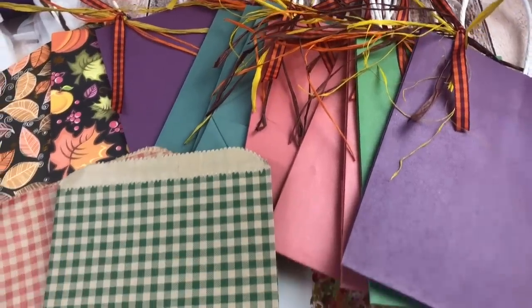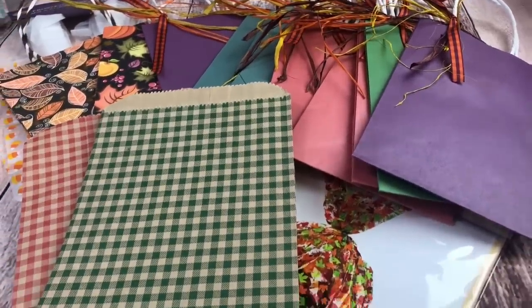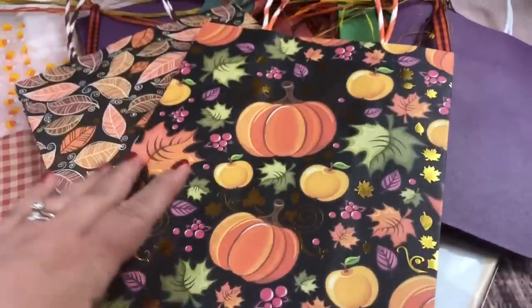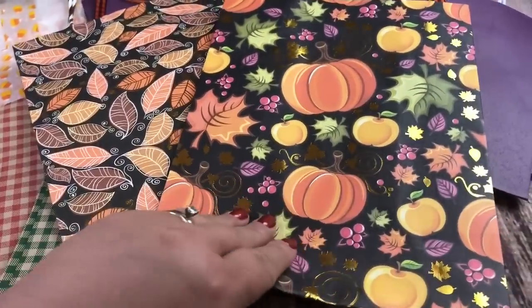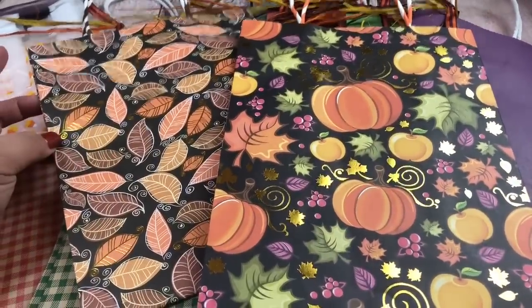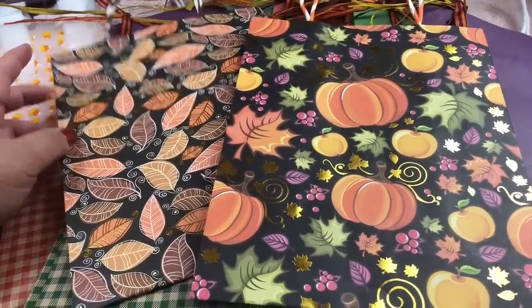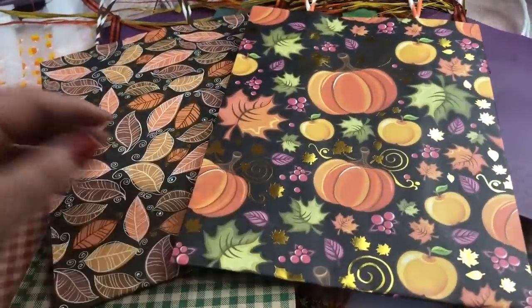I just got out some of these gift bags that I purchased at Michael's, and these flat ones here, I think I got from Etsy. I'll try to link them below. And I got some of these from Dollar Tree. I showed these in a haul, these fall ones, and they were perfect to take to my fall craft fair. So I'm going to show you some of the different bags and what I use them for.